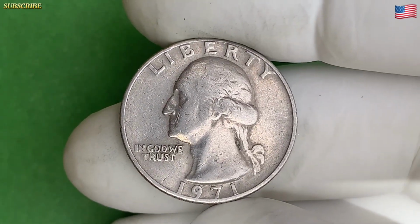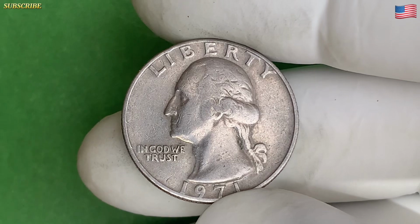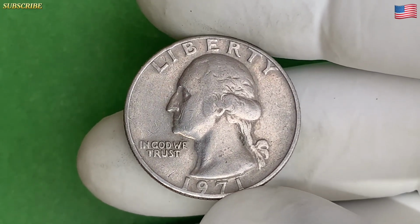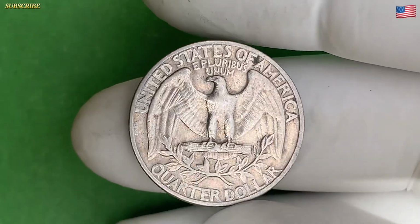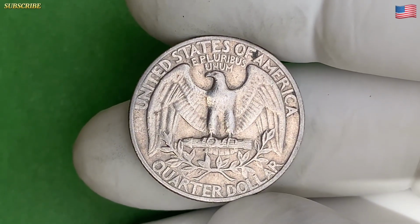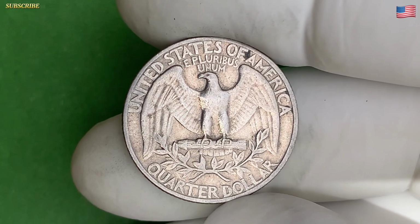Rumors and reports have circulated over the years about 1971 quarters struck on silver planchets. Blanks left over from earlier minting years, somehow mistakenly used after silver was discontinued for circulation coins in 1970. These so-called transitional error coins are the holy grail for collectors, because they exist at the intersection of rarity, historical importance, and pure accident. Just a few of these in the world can create a frenzy in the numismatic community.